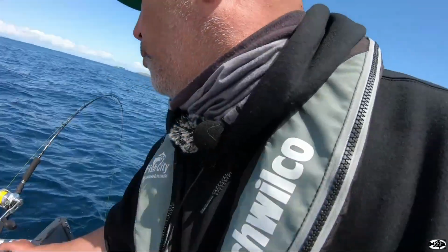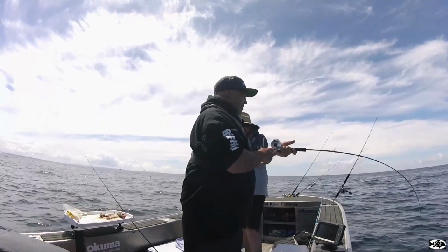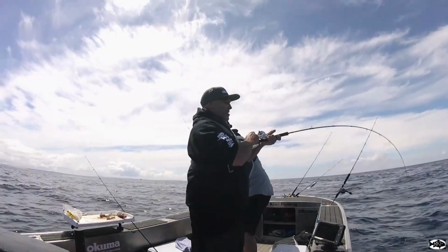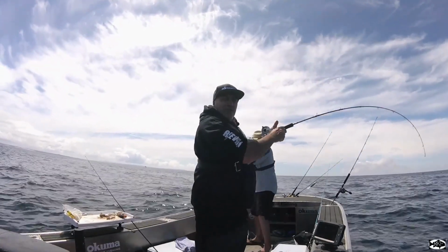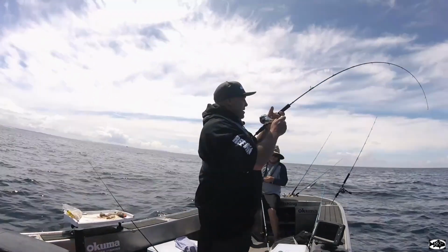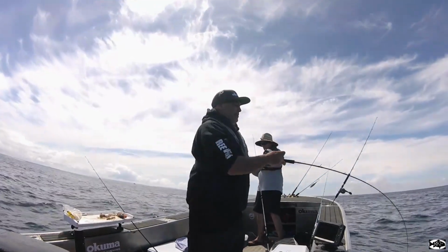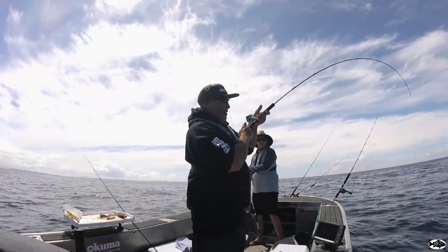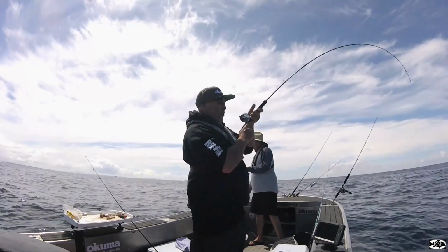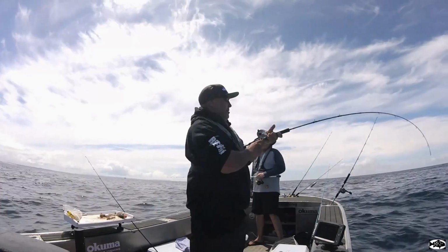Oh, something's grabbed us. Just had the slow jig down, bouncing around on the side in the rod holder there, and it's hooked up to something. It's the cool thing about fishing these reefs in the deep. You never know what you're going to pull up.